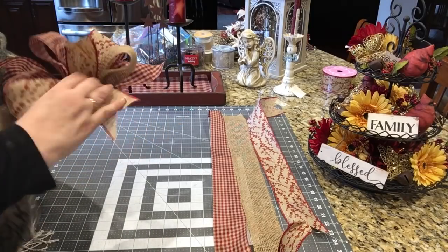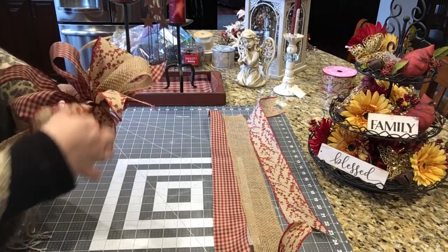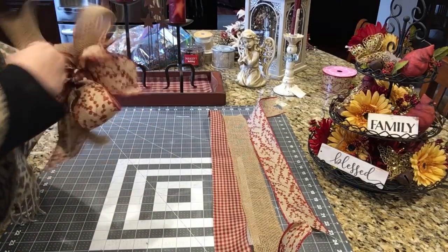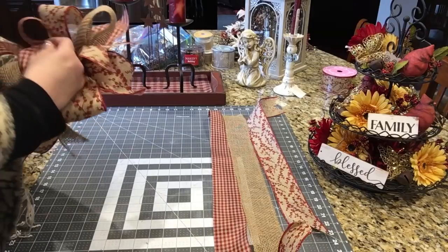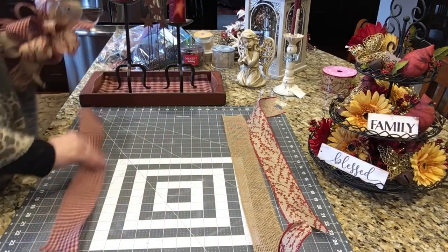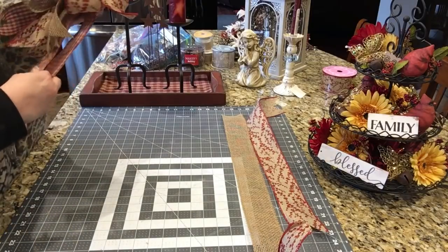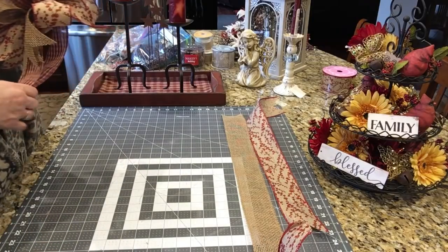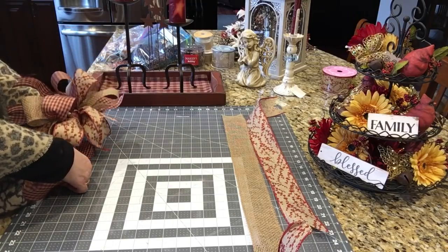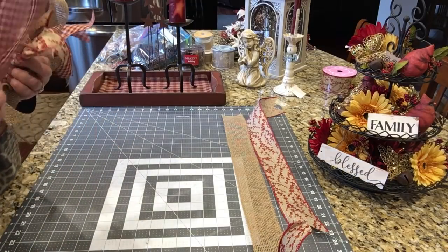I do pull my loops up and kind of forward. I don't know why I do that. It just kind of makes it easier to find them in the end. They get buried sometimes. All right, the last three. You don't have to fold it exactly in half, you guys.